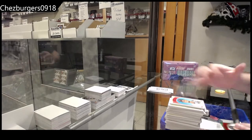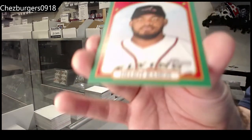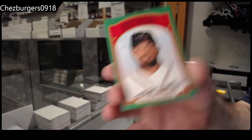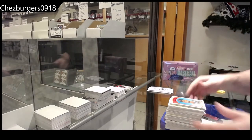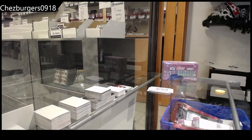And we've got a Ramos to 75. Ramos. All right, so it looks like one color and two autos per box, and then obviously a bunch of stuff that I will go through.